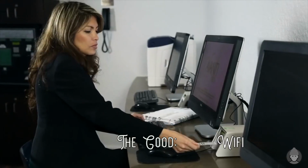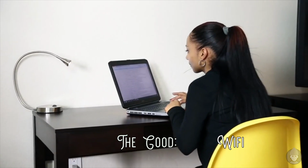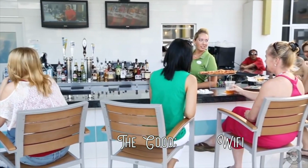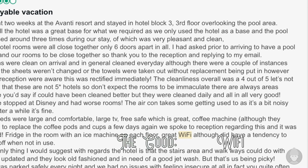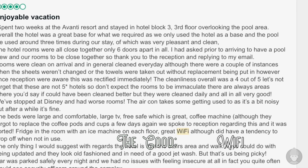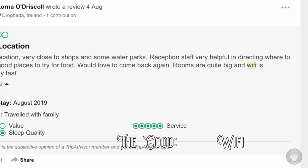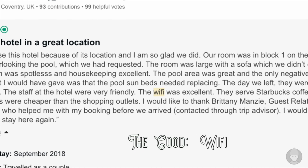The next positive I want to talk about is the Wi-Fi, which I know is important for a lot of my fellow Brits given we can't use our data whilst over there. From my research, I could find very few reviews talking about Wi-Fi strength, which is exactly what you want, and pretty much all those that did referred to it as being strong. I had to go back to December 2018 to find a negative review on Wi-Fi strength, so it seems this isn't something you'll likely need to worry about.